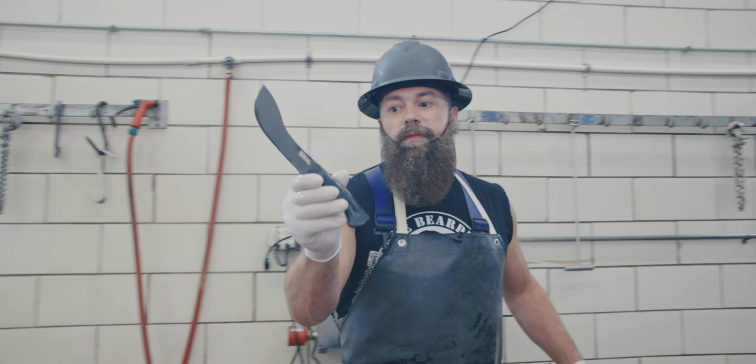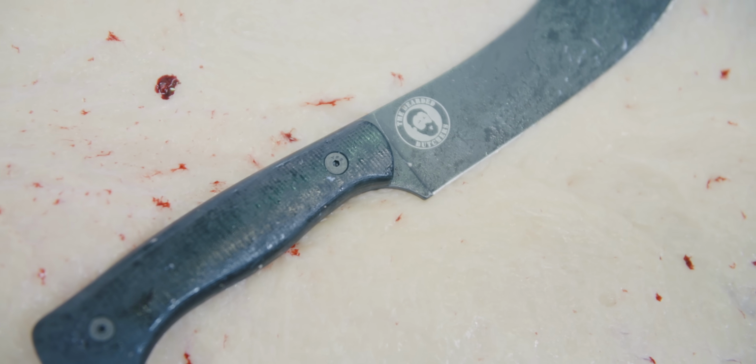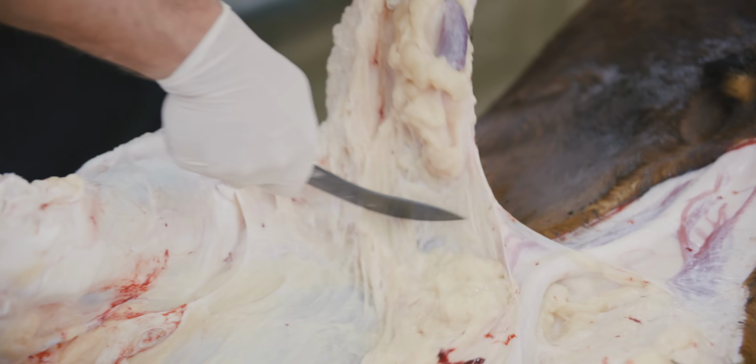We're skinning this beef using Montana Knife Company's bear tooth skinner. This one just happens to have the Bearded Butchers logo stamped right in it. Let's get started.